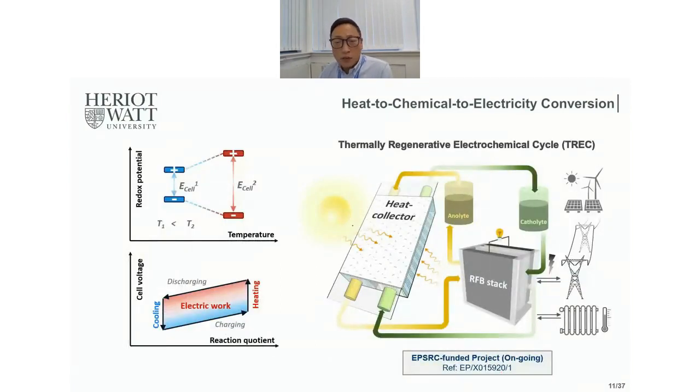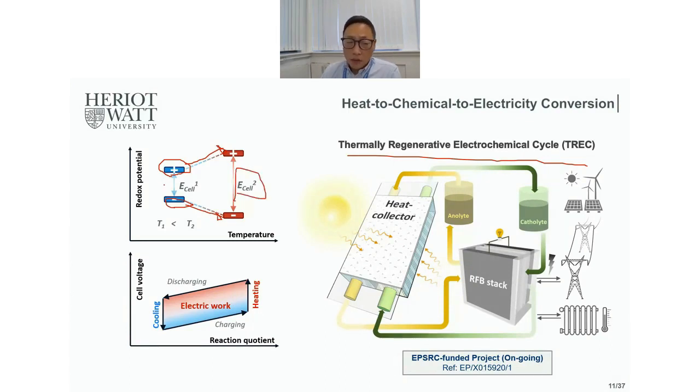Another type is the thermally regenerative electrochemical cycle, shortly called the TREC. The main driving force is the cell voltage shift at two different temperatures, depending on what redox couple you choose. If one electrolyte has an increasing potential at high temperature, while the other one shows a decreasing redox potential, then the overall cell voltage increases. So if we charge at a low temperature, heat up, and discharge at the high temperature condition, then we can make electrical work between those two different charging and discharging curves, and this is the heat harnessing here.